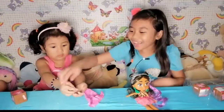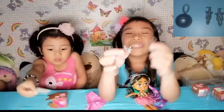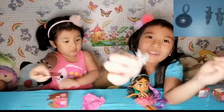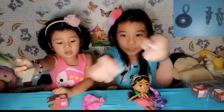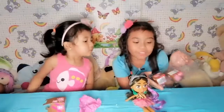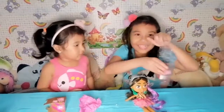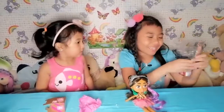What is it? Look, guys! It's a ball. Look, guys! She got a gray earring with a party ball! Let's put it over here. Wait, the accessory is over here. Eeny, meeny, miny, mo. This. Okay.